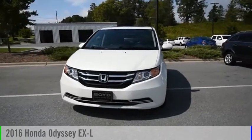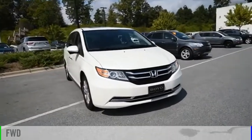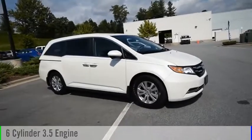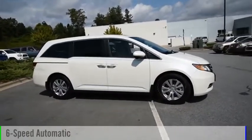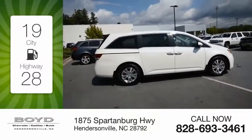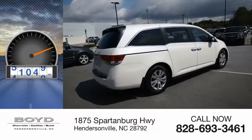You are going to love the 2016 Odyssey. This vehicle is powered by a front-wheel drive, 6-cylinder, 3.5-liter engine, and comes with a 6-speed automatic transmission. Great fuel efficiency saves you money by requiring fewer trips to the gas station. This vehicle has less than 65,000 miles.